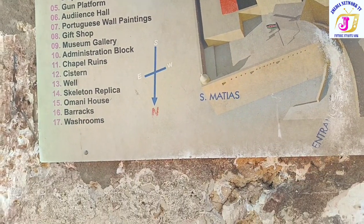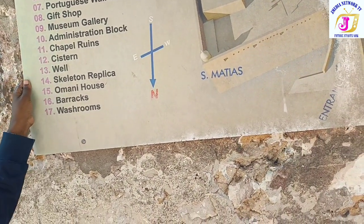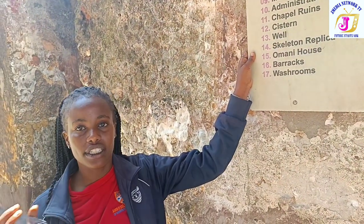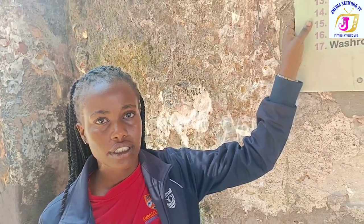When was it built? The fort was built in the year 1593, of which we normally say 80% is its carving and 20% its construction and renovation. The foundation is a rock leaf that was done carving.